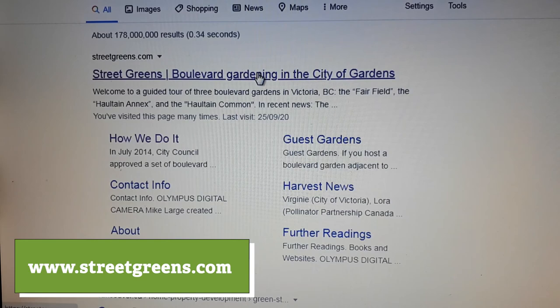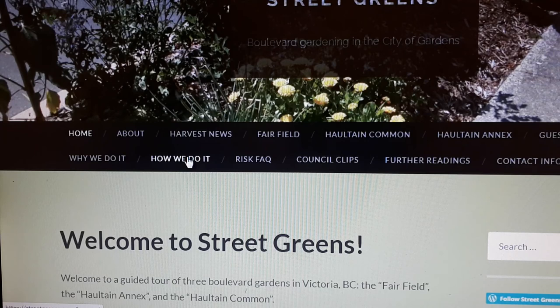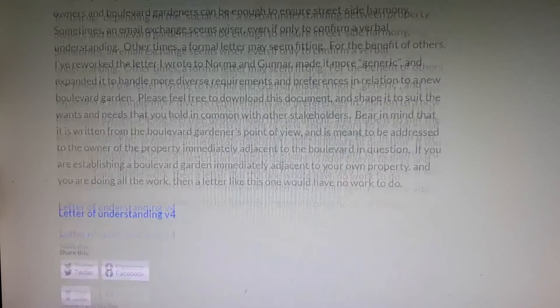Now, what I'd like to show you is a sample letter that you can use if you're an eager gardener trying to make some kind of arrangement with an adjacent property owner, an adjacent homeowner about a boulevard garden. It's under the How We Do It tab, and it's way down underneath all this useful information, but hiding behind that useless ad, here it is, Letter of Understanding.